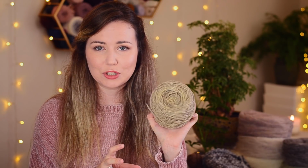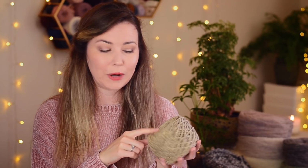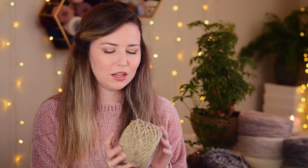So I already caked it up. She gave it to me as a skein. But we have no idea what this is. I think it's hand spun. It's kind of uneven in the thickness of the yarn throughout. And it's also a single ply. So I feel like it's hand spun. It looks like a hand spun. But as for fiber content and where this came from, we have no idea.